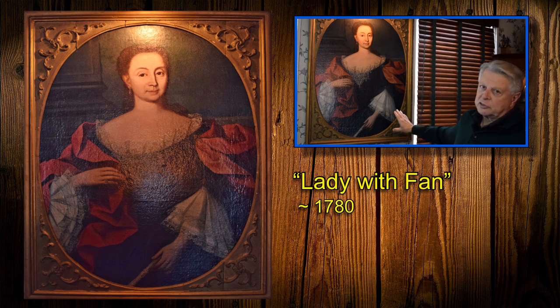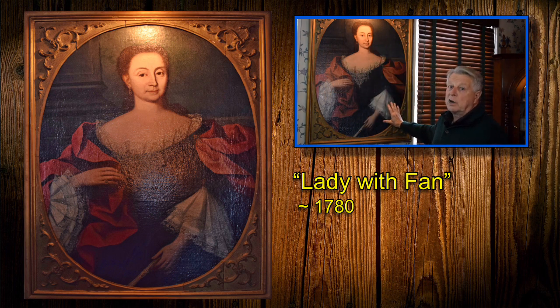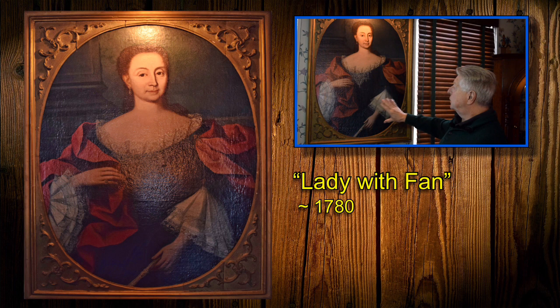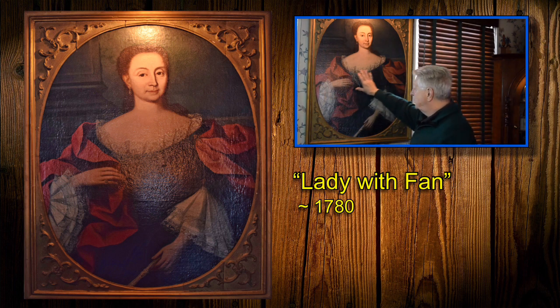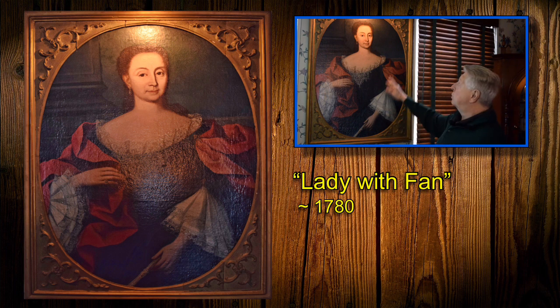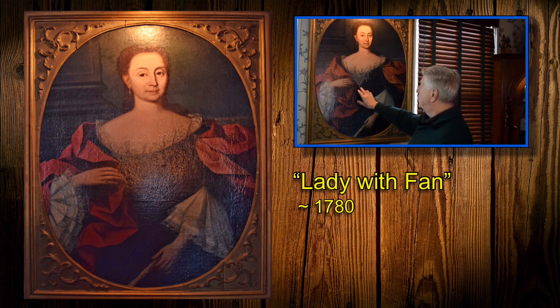This is a good time to talk about portraits. Sometimes the dress and the body is painted by one artist and the face by another. I'm sure that's what happened in this case, because the attention to the dress and hands is incredible, where the face did not get as much attention. She has a fan in her hand. She has large pearls. She's definitely a lady.